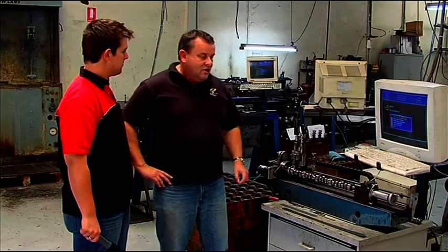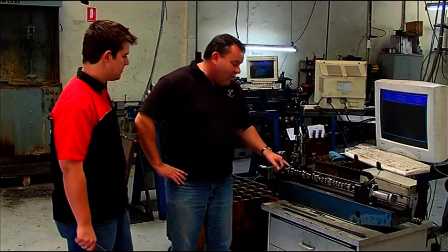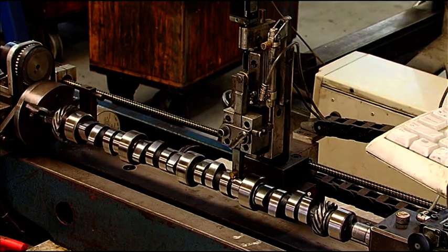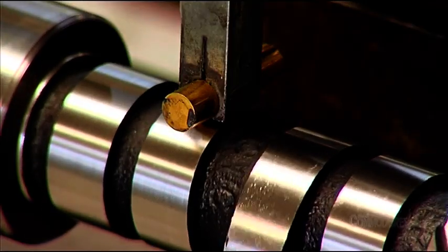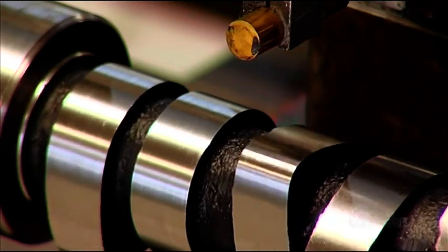They're loaded into this machine here. Once they're loaded, we hit enter. A robotic probe then checks the cam journals for ovality. Then it'll check every single lobe for taper and also for position relative to the timing mark. And it'll also check it for base circle runout as well.